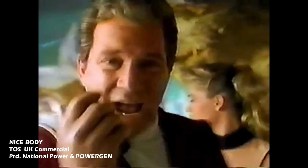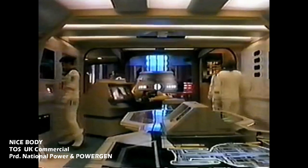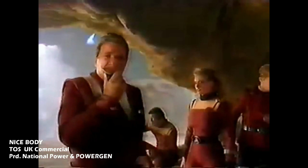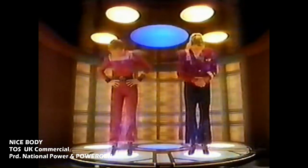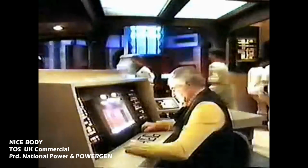Meteorite storm! Scotty, beam us up! Scotty! Don't worry, Captain. It's only a shower. Beam us up! Captain, I haven't got the power. Try, man, try. Power! More power! Uh-oh. Start again.